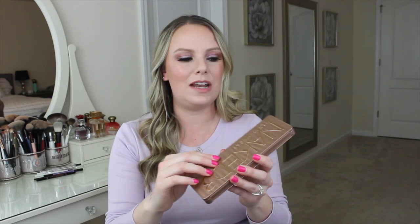It is cool toned, which I think is one of the reasons why I didn't love it as much as some of the other ones. I'm not a huge cool toned eyeshadow fan. It also had the tin packaging. The Naked 3 also has the tin packaging, but the Naked 2 was the first one to have that packaging. I didn't like that packaging, and I think when the Naked 3 came out, they might have changed it just a little bit so it closed a little bit better, but the Naked 2 doesn't close very well.